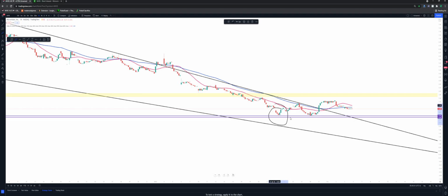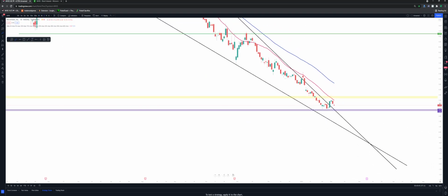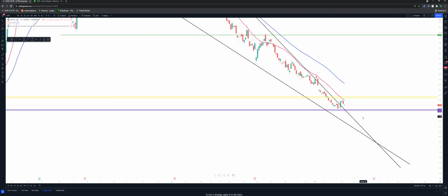We found some support. All right, so we come down again and test down again. That's just going to be another confirmation that this could potentially be the floor. Now, we do need to get above that, like I said, that 50 SMA on the daily. That's going to be the confirmation of reversal, the first confirmation that we get that this could be reversing, all right?